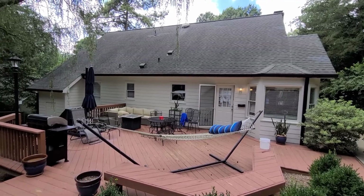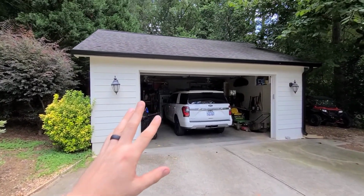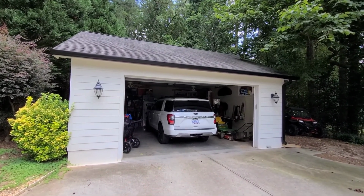So house number 6, we're doing the house and the detached garage. Anytime that the garage door is left open, if you can ask the client to shut it, that's always better. That way leaves and stuff don't get blown into the garage.